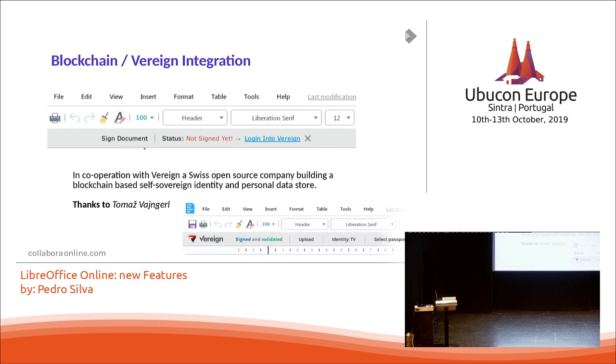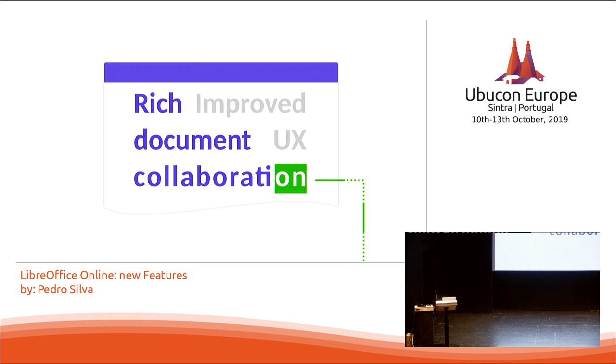No, but jokes aside, we have many integrations, as I was saying before, about our partners and customers. Many of these really cool partnerships give birth to these cool integrations, right? This is one of them, and I try to give proper credit to my specific colleague or colleagues. I hope I didn't forget anyone, but then, you know, they will yell at me when I go back. So everything is about rich document collaboration.